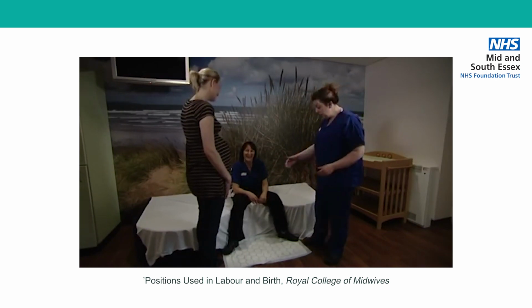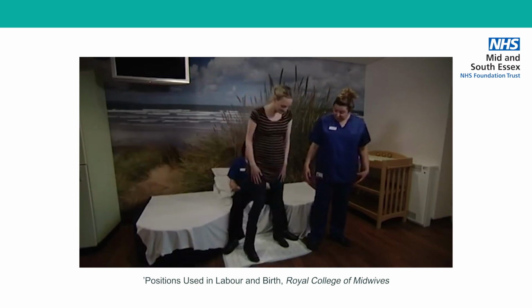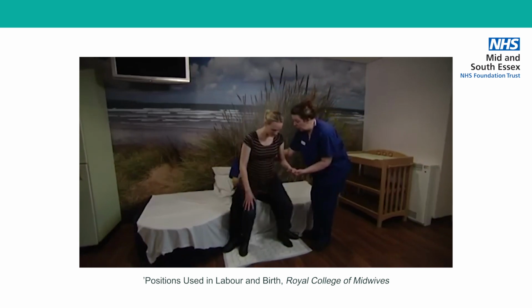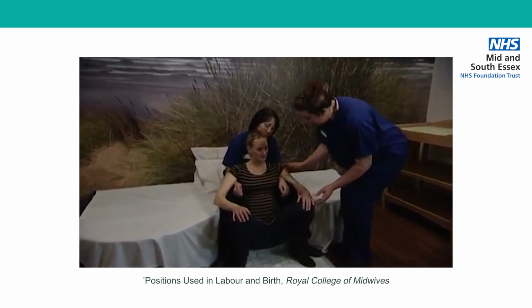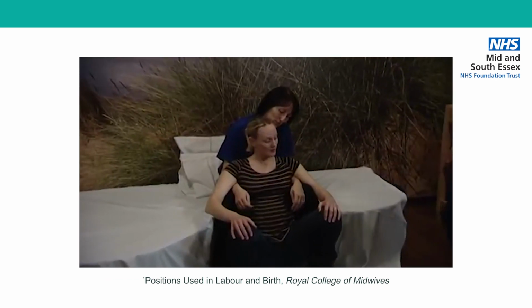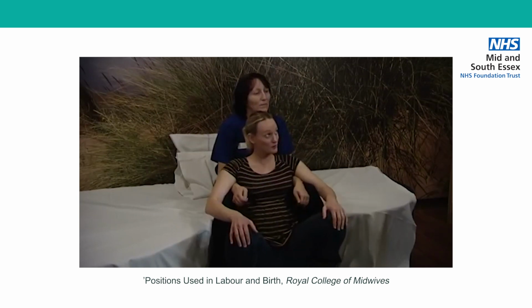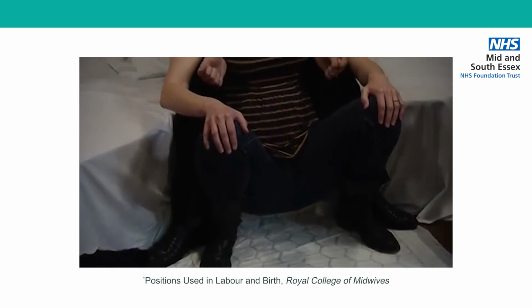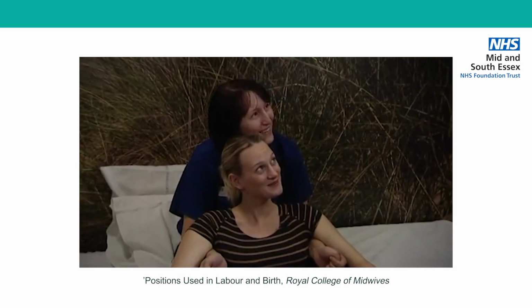Right. Okay, so if you just stand in front of Anita with your feet wide apart again, just to get that nice stable base. Okay, and then I'm going to help you just squat down, and then if you lean back towards Anita, that's lovely. Okay, how does that feel? Quite comfortable. A little bit of pulling here, but I feel well supported. Quite stable. Yeah, and that is quite a good position to focus the energy of your body towards your pelvis and push the baby out.